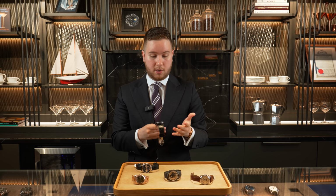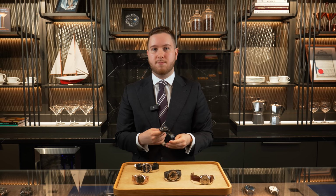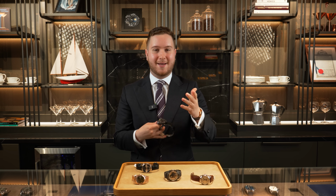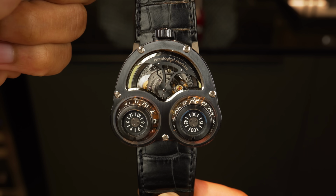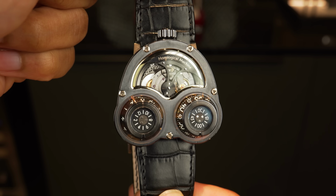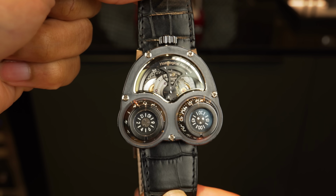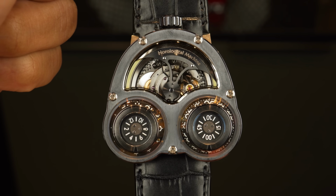I think it's an absolutely quirky watch, definitely out there. It probably won't be to 80% of your taste, maybe even 99% of you guys' taste out there. But I think that's what makes this so unique. And I'm a big proponent of MB&F watches. Obviously, I tend to prefer the Legacy Machine. I just think they're a little bit more wearable. But how can you not appreciate the incredible design language of the Horological Machines?